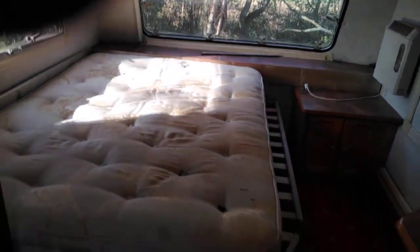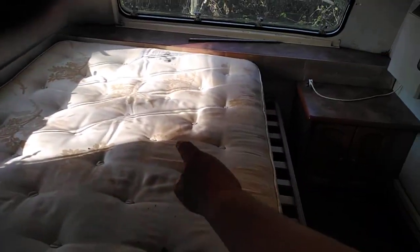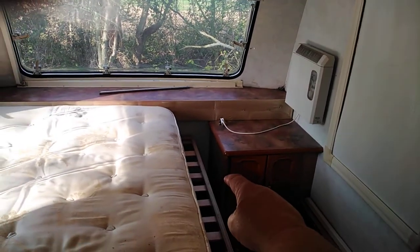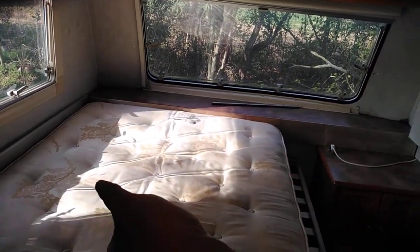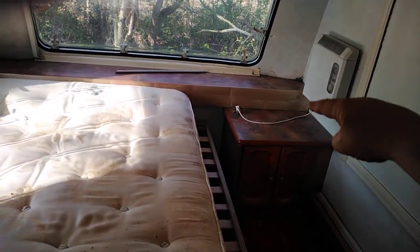So the plan is we will take all of this out, and this will then have a double bed running as a fixed bed running across, which finishes about 18 inches or so from the base.